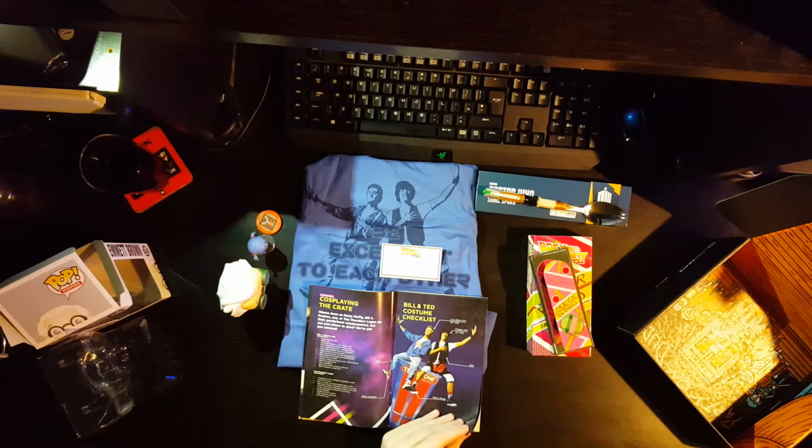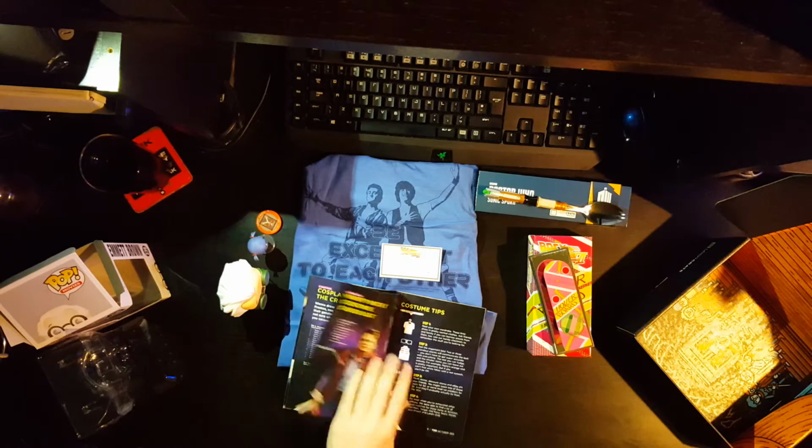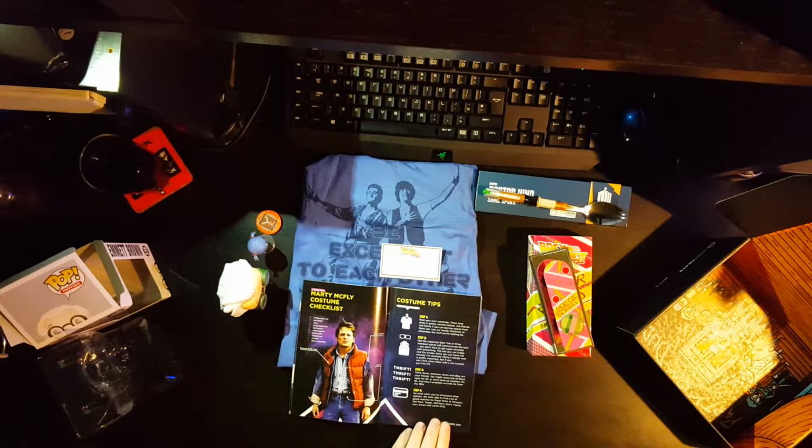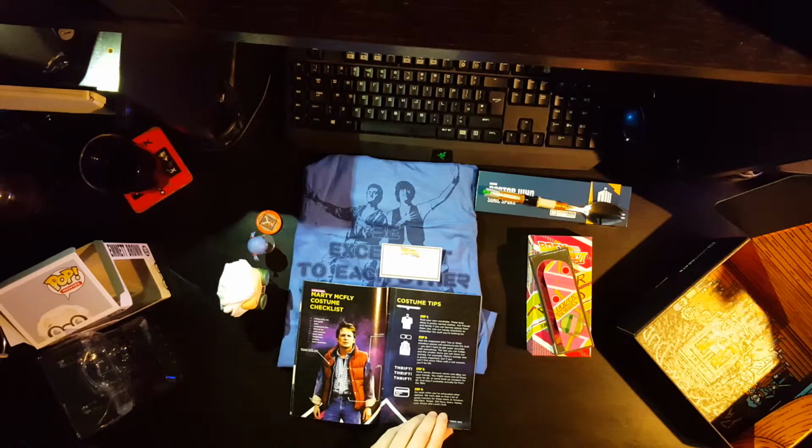There we go. With Bill S. Preston Esquire and Ted Theodore Logan. A Marty McFly costume checklist. Pretty cool if you are cosplaying. I do cosplay, but not as any of those characters. I cosplay as the likes of Shah Aznavour.